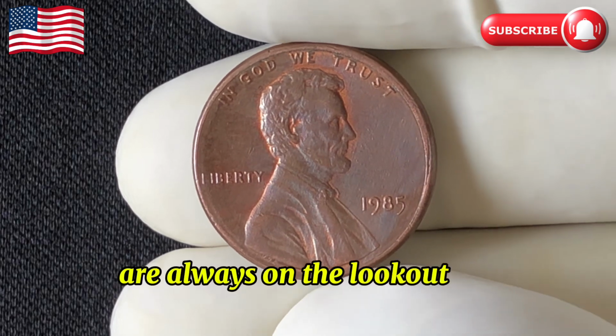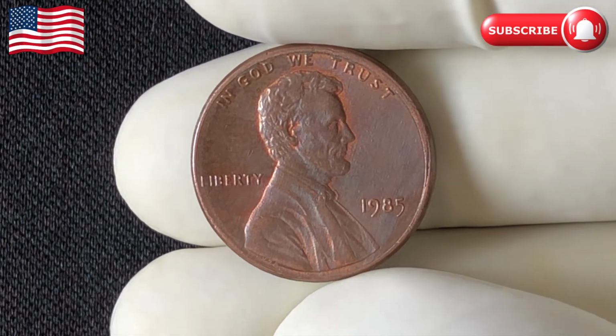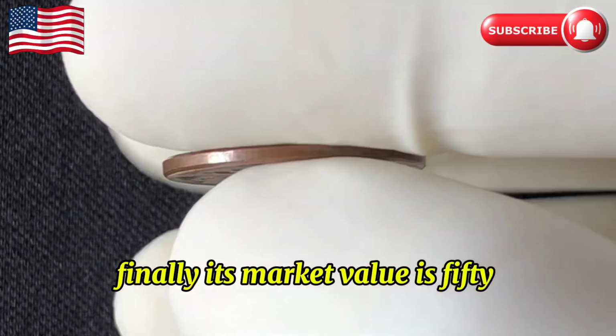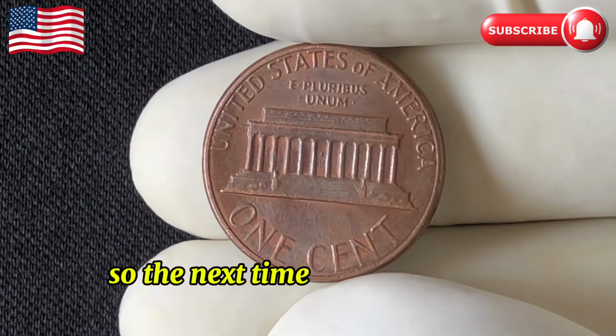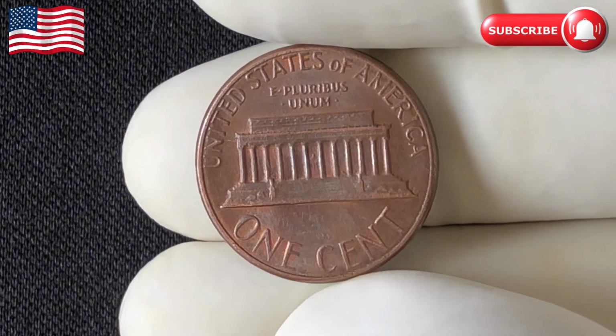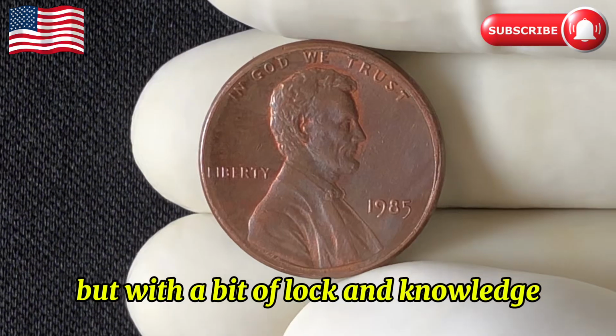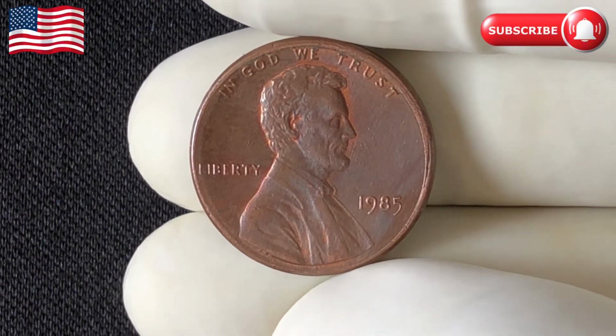Collectors are always on the lookout for interesting finds, so keep an eye out for those potential treasures. Finally, its market value is $50,000, so, the next time you're sifting through your change, don't overlook that 1985 penny. It might just be a common coin, but with a bit of luck and knowledge, you could find something special.